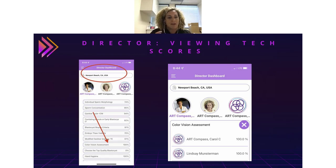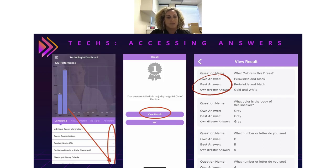Within your mobile app, you can scroll through your staff, you can click on each image and see what surveys they've taken. And then if you click on a particular survey, you can compare all the embryologists who have taken that survey. So you can very quickly see where your outliers are within your practice. This is the tech view, and techs can click on these small 3 dots in the right-hand corner to view their certificate of completion and the results for each survey that they have taken.